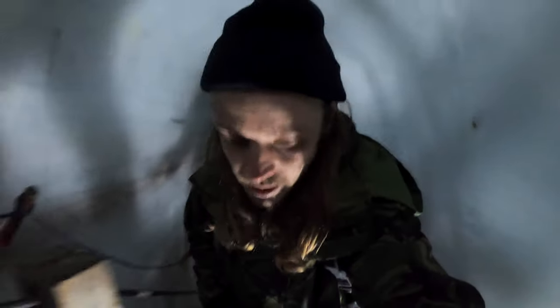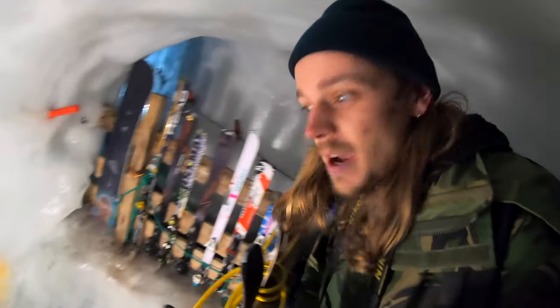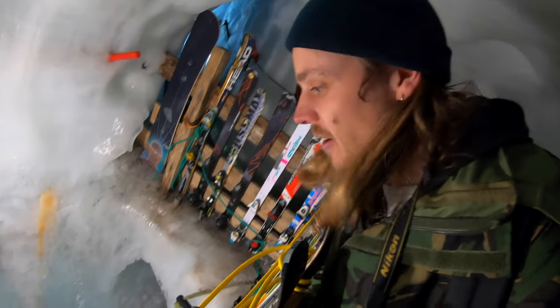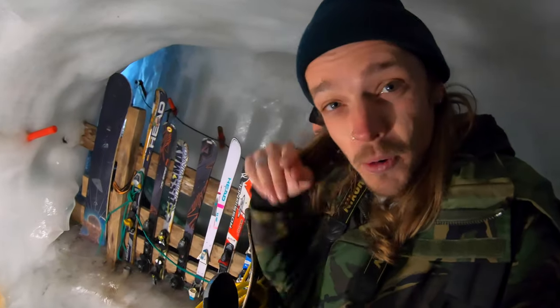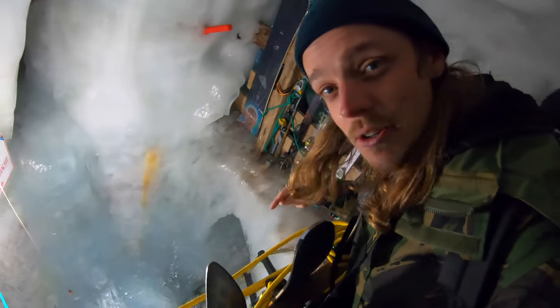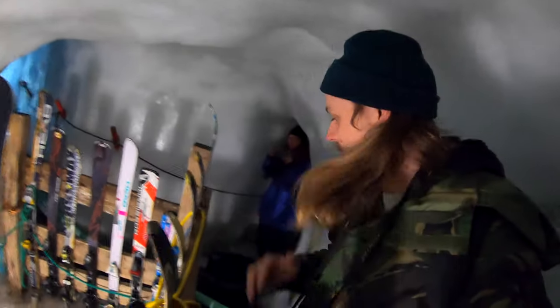So this whole tunnel that we just went through is 240 meters long. I believe that all or most of it is natural. Wow. Down there apparently is the world record for the world's deepest ice shaft. And it goes 52 meters down. Remember, we're already 30 meters under the ice, and this goes a further 50 meters down, all the way to the rock below that supports this whole massive ice cave.